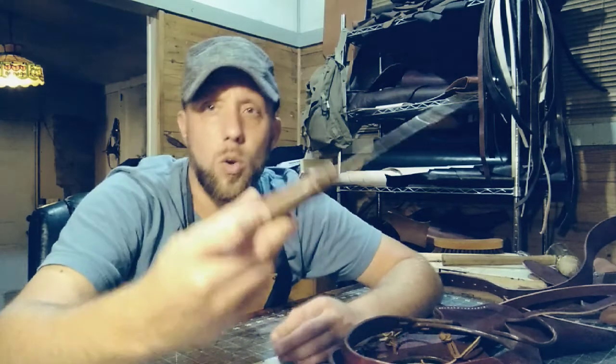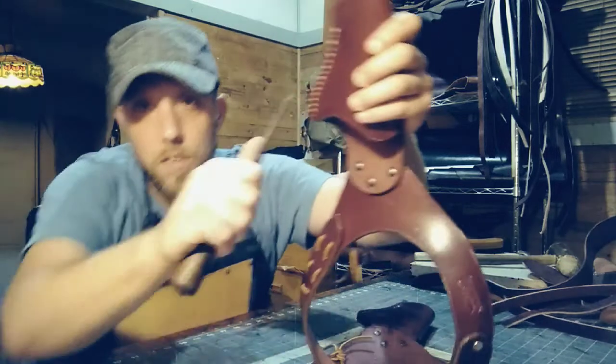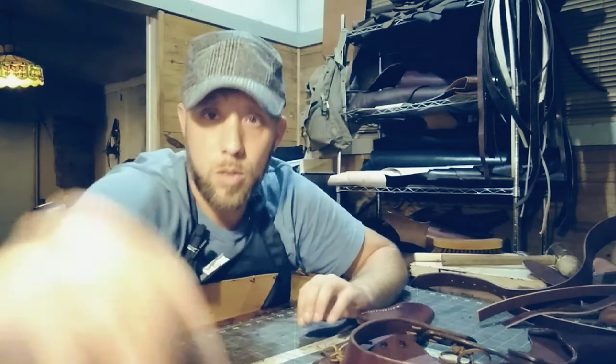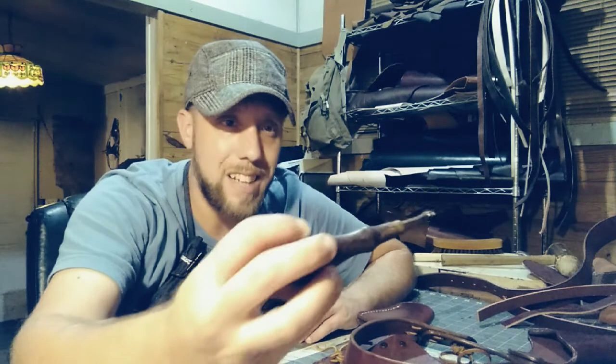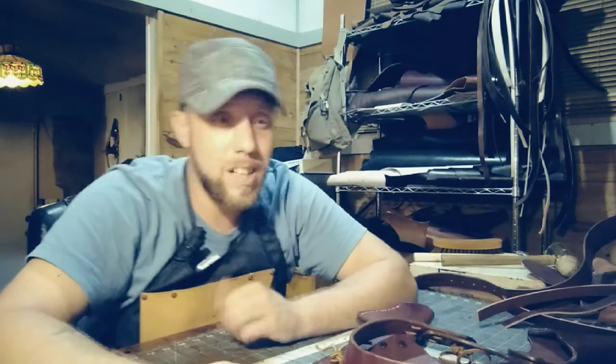I have these old tools. This awl is used by hand to punch every single one of these stitching holes. I punch all the stitching holes by hand and then stitch them by hand. No sewing machines. They are marked before I punch them with this old stitching wheel. These are old C.S. Osborne tools, dated 1903. So really cool antique tools. They're over 100 years old and they still work good, if not better than brand new tools.